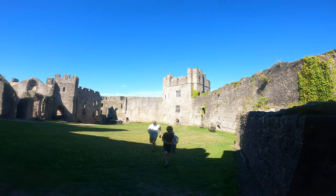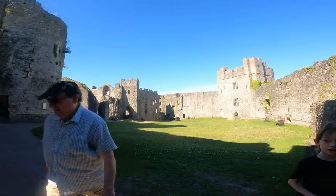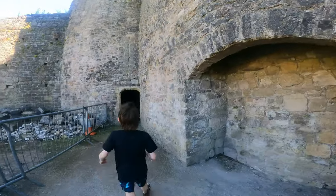Oh, here he comes. Don't fall over. I'm faster than Daddy. You want to try right here? Daddy's slow. Yeah, we've just come up here and it looks like it might be a dungeon, you see.